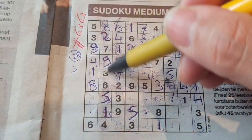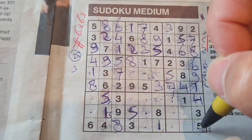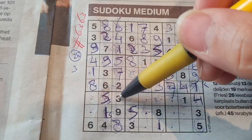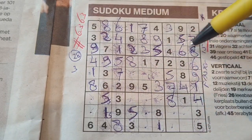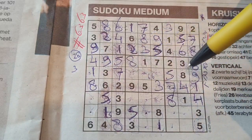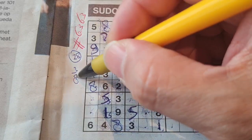An 8 in this column, an 8 in the second column, so in the third column the only place left for the 8 should be there. An 8 in the last row, an 8 in the row above, so in that row the only place left for the 8 should be there. And all the 8s are used. I can see digit number 2, number 8.